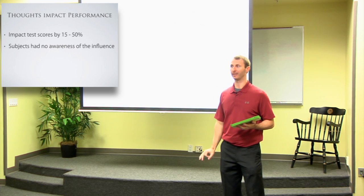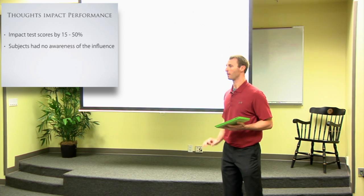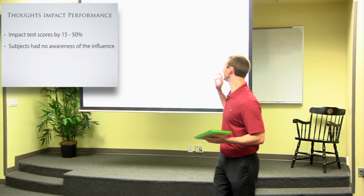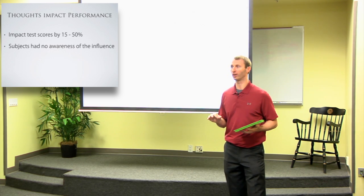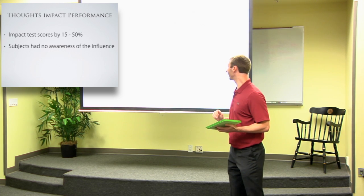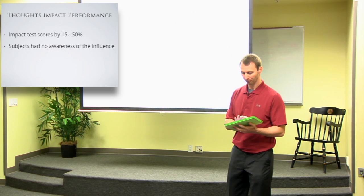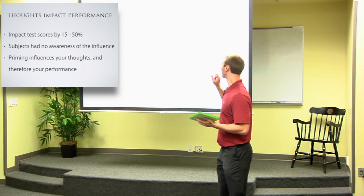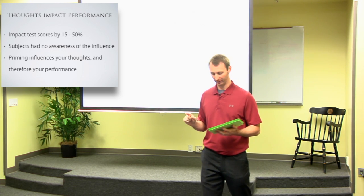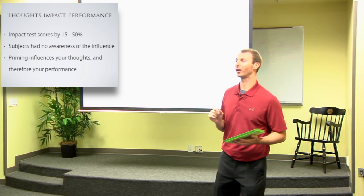Even after the test, if they did better or worse, and they asked, they had no idea they were being primed. That's significant because we think we have control over our test. We understand maybe the emotions of feeling old, but 15 to 50% on a test. So priming influences your thoughts and therefore your performance. It sounds like they could be pretty useful for us as coaches, huh?